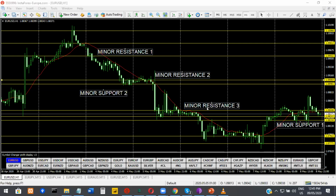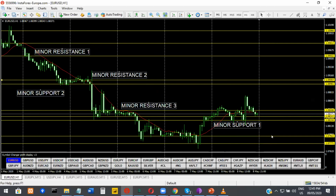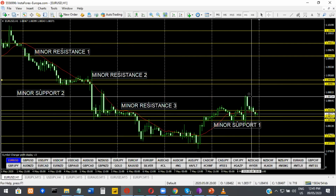So, but how do we use this now? How do we use this? Let's go back now. This is Monday now. Look at Monday, Tuesday from here. Look at what's happening to price. Price has just dropped off from a downtrend. See that now? And it is about to begin to start a rise. You can see price has arrived at a very close minor resistance.